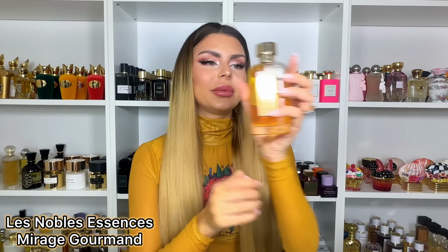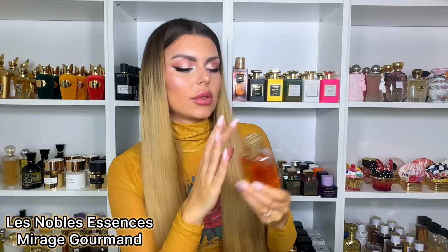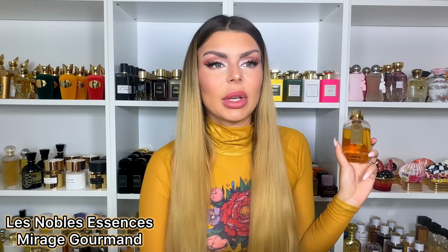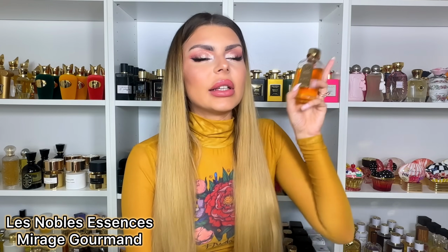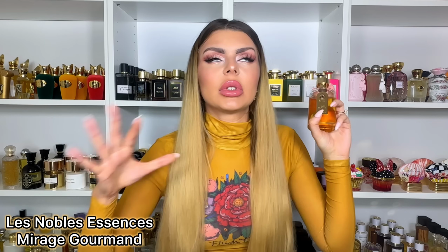Let's start with the newest perfume in my collection, or one of the newest perfumes in my collection, Mirage Gourmand. I got this one like 2 weeks ago, and I wore it 4 times already. Also once when I went to work, actually the first time, everyone was spraying it because they were absolutely obsessed. This one smells like the most delicious almond cake.